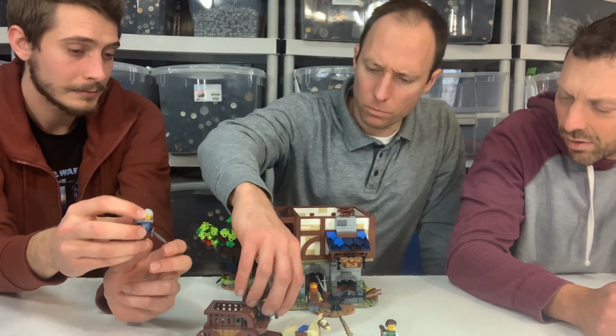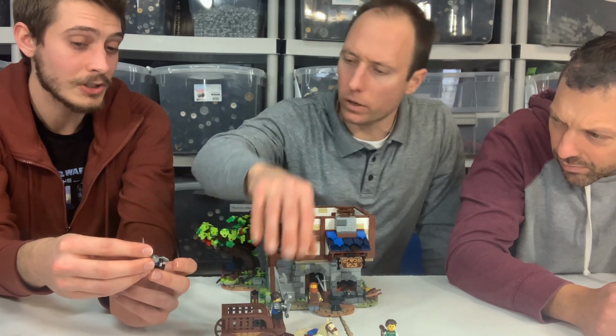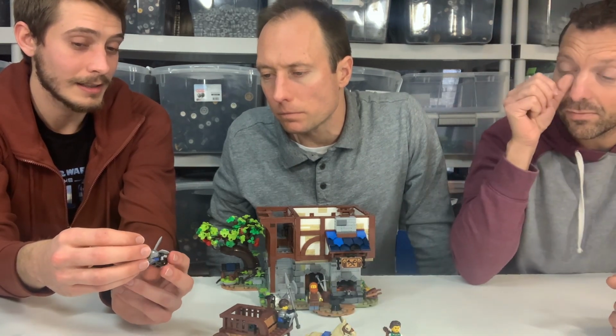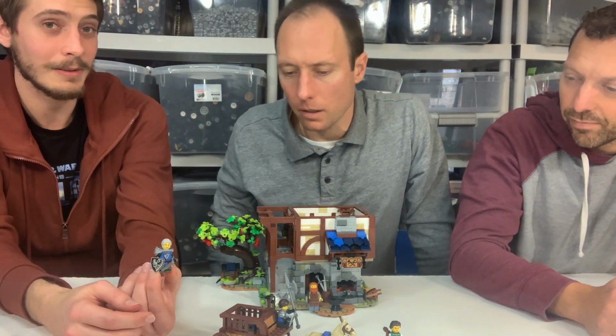And is that chromed? It's actually kind of a metallic silver print. It's not full chrome, but it is shiny. And all the weapons and armor are shiny. They've got the dark, shiny arms and legs. So it's a huge upgrade in printing quality compared to the older ones, and even just from a few years ago.